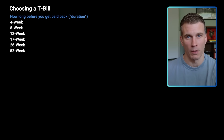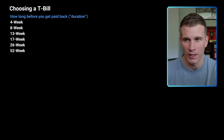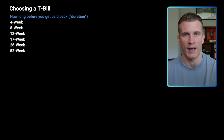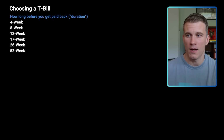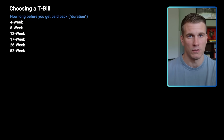So you could set up a rolling ladder so it keeps buying 4 week Treasury bills over and over again. And then basically you have your income every single month, and you can use that cash in an emergency. If you buy a longer duration Treasury bill out to, let's say, a year, then obviously that money is going to be locked up in that 52-week period.